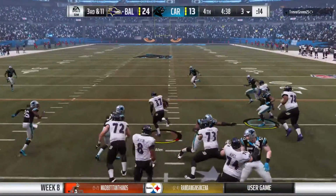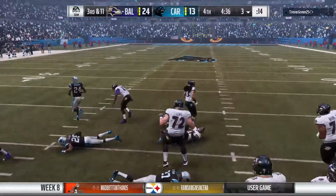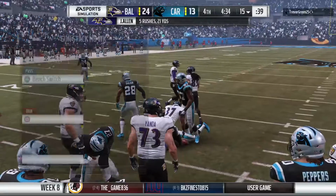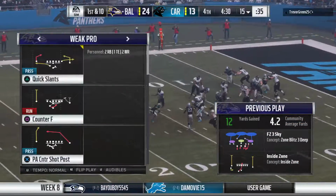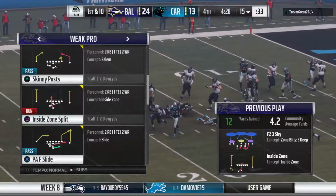They'll run it now out of the gun. And able to get it across the 10 to the 15. Trying to find some space to operate, and now they'll have it. A gain of 12, a big first down to get away from the end zone.